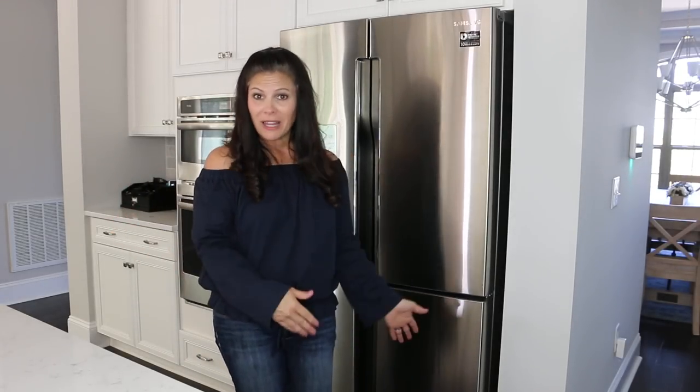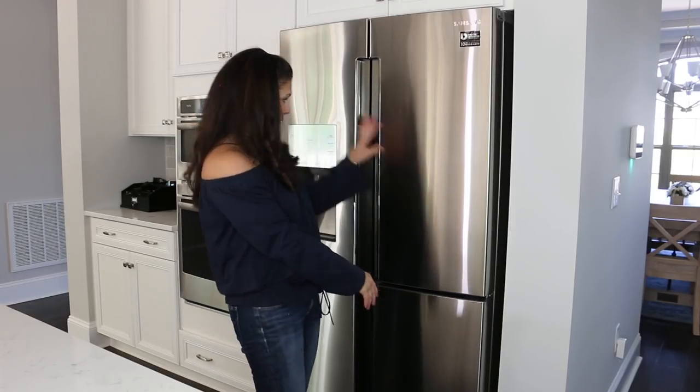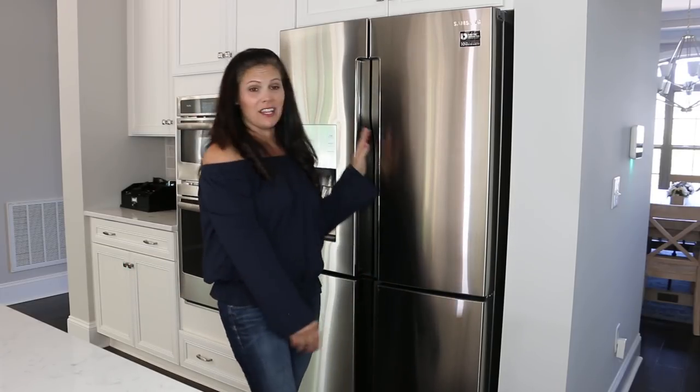But the great thing about it and what makes it flex is the flex zone. This freezer right here can actually be a refrigerator. You can turn it on as a refrigerator, have three refrigerators and one freezer, which I'm gonna do when I get a garage freezer that I can store all of the things from Costco. But for right now, I have them both as freezers and then I have the top ones as refrigerator.